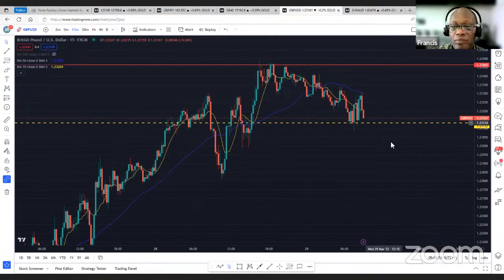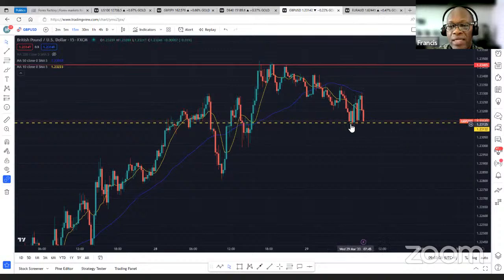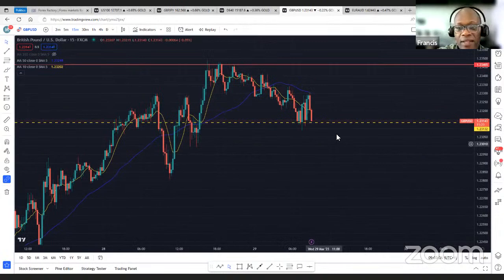Okay. I told you my bias on pound USD is a sell, is bearish. It seemed as though it was pushing up a while ago, but it seems to be coming back down. So we'll see how the price performs here, what it does here, and decide what to do. If this one breaks below this dotted line properly, I'll be looking to sell. That's my bias on that one.